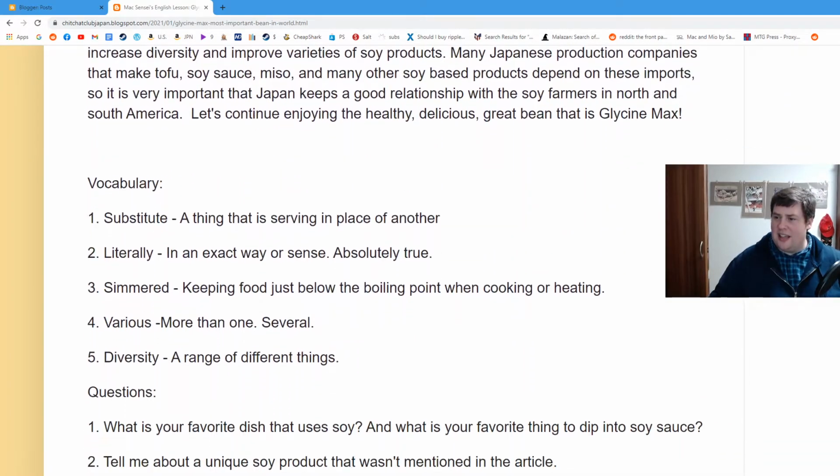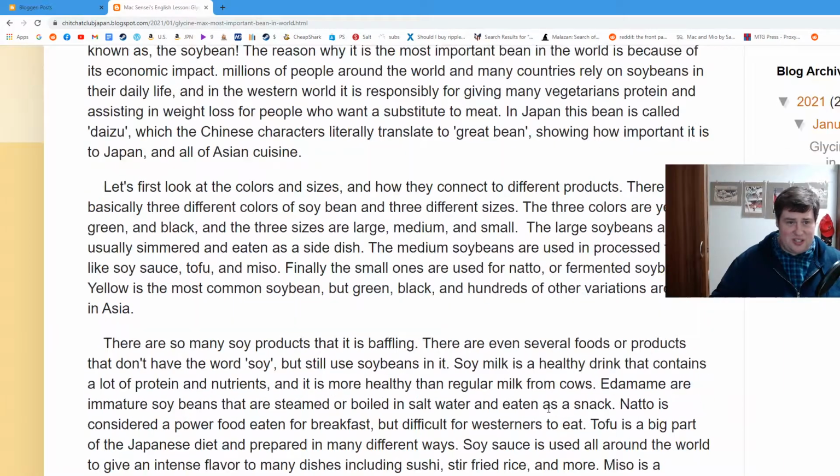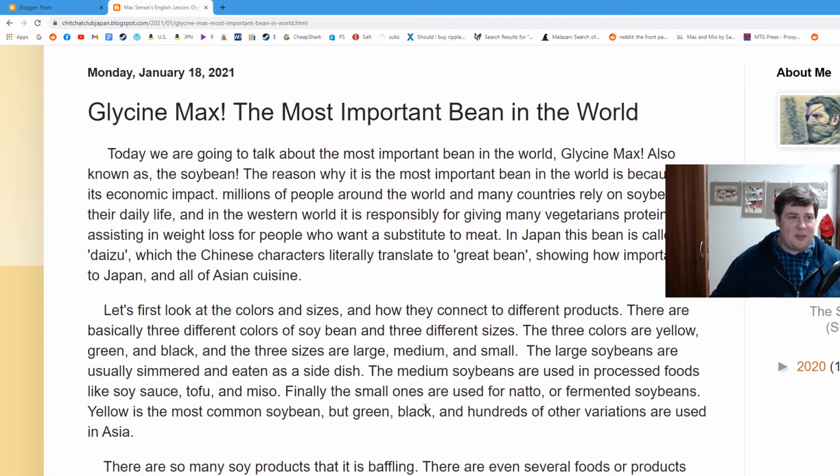Remember, at the end of the article, we're going to have 5 vocabulary words and 5 discussion questions. So we're going to start by reading Glycine max, the most important bean in the world.